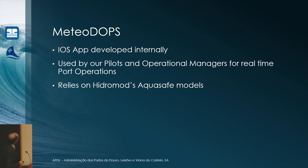So as they had this system working, they decided to make their own app for their mobile services that they want to use internally for all their employees. They developed it in iOS to be used by pilots and by operational managers in real-time port operations. The idea is that anyone at the dock, anyone in a ship close to shore can access the vital information. So it has to be very simple, only the vital numbers that everyone can reach.